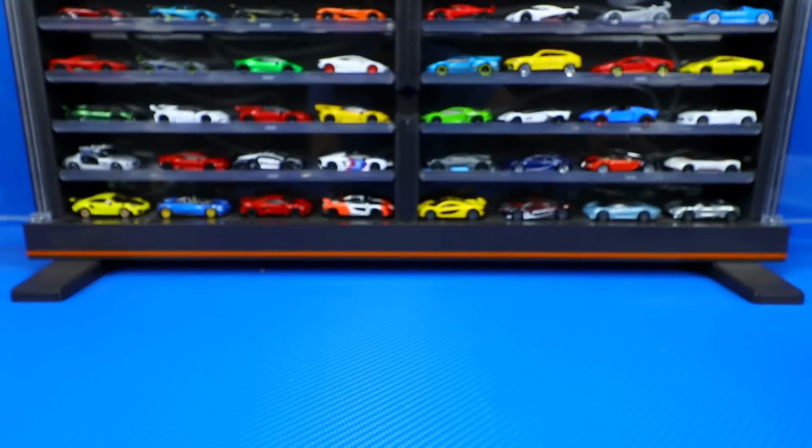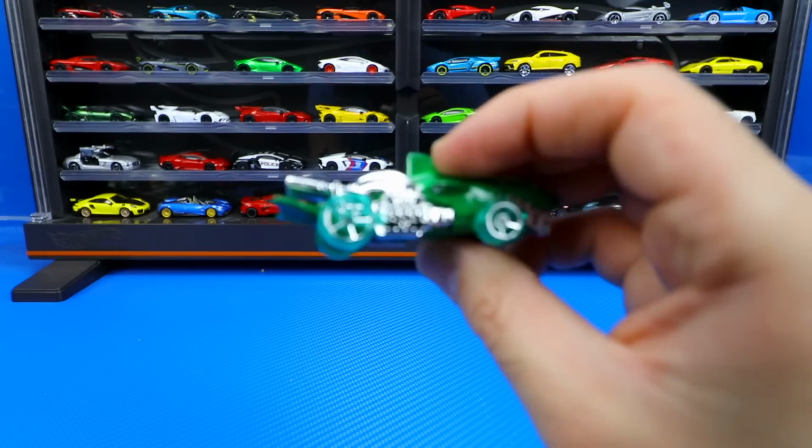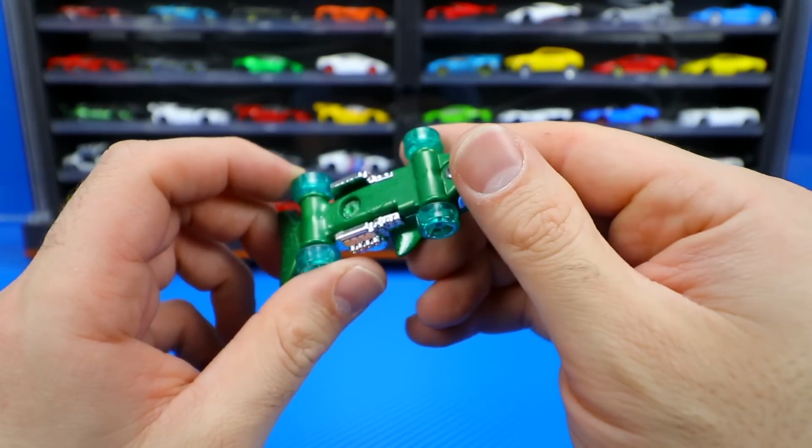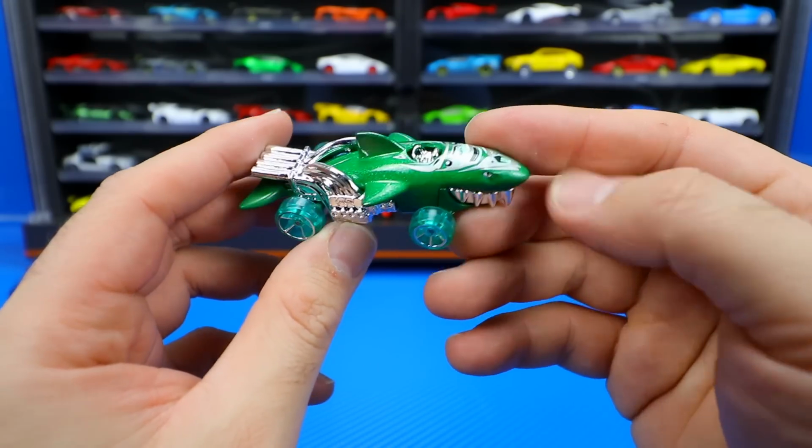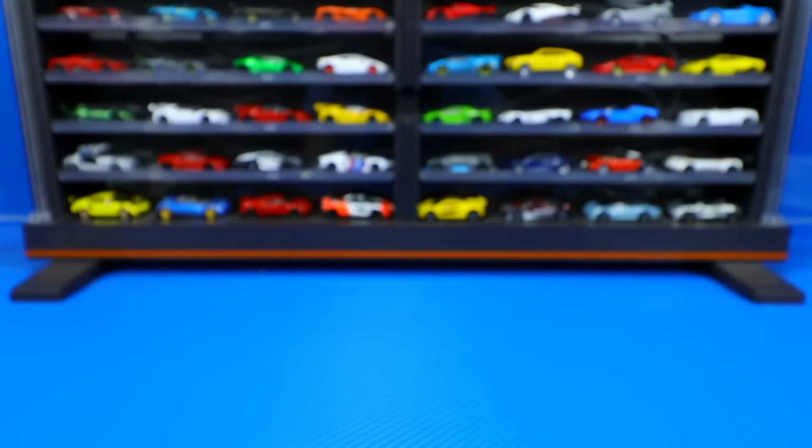And then we've got another one of the Shark Cruisers. I believe it is the Shark Cruiser. Yes, it is Shark Cruiser. There we go. So it's the same one that we saw previously in the previous case. So very, very cool casting. I like that one. You guys know that.